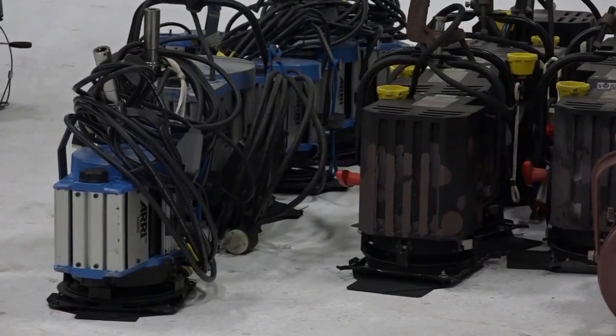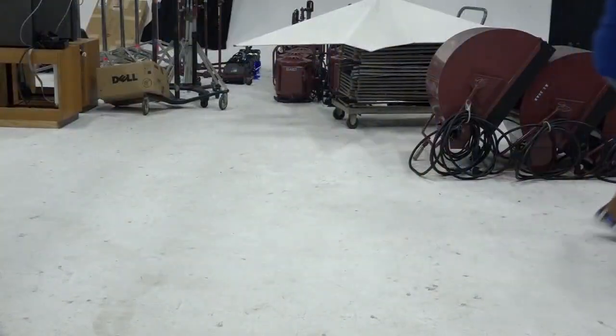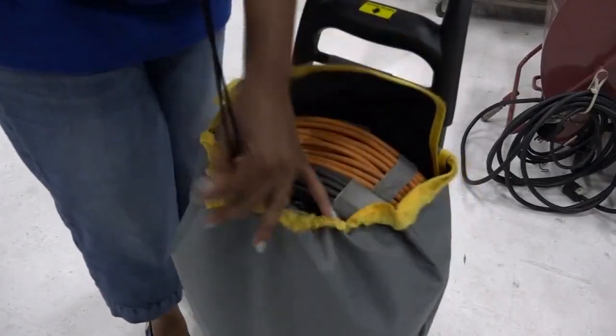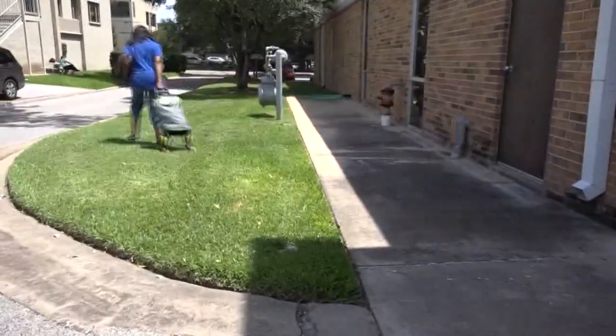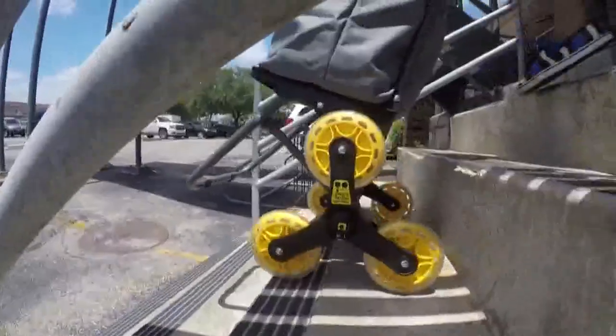Here at KVUE, there's plenty of heavy stuff to move around that a regular cart can't handle. Let's grab some sandbags. Load up the climb cart. Ready to roll. Through grass, over curbs, this cart is killing it. But now, the real test, the stairs.